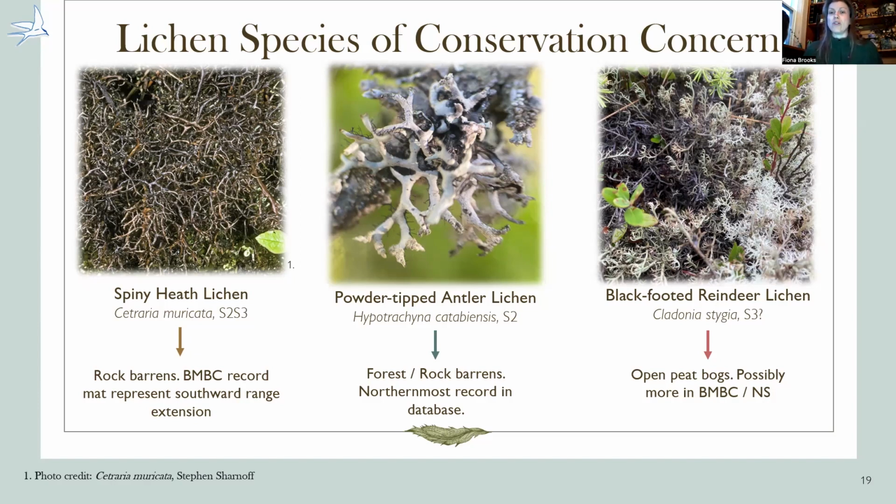So this was actually, I found this on just an off chance. I was out mentoring with Sean Blaney. I was supposed to be focusing on vascular plants, and I just saw this while we were in an open bog, and I thought, that looks like it could be. And I grabbed a handful and hastily took a GPS waypoint and stuffed the sample in my backpack. And lo and behold, later on, when I took a closer look, it was stygia. So that was a great find.